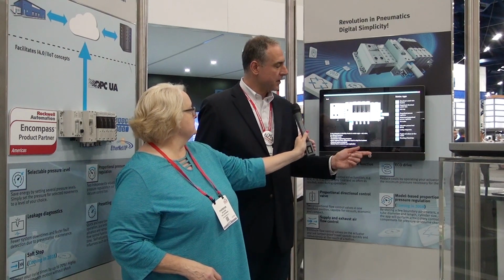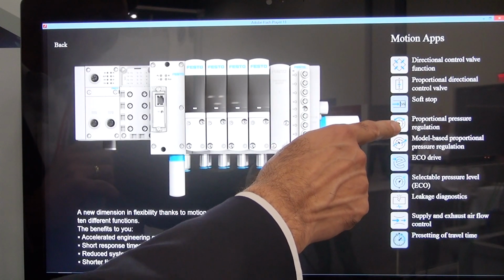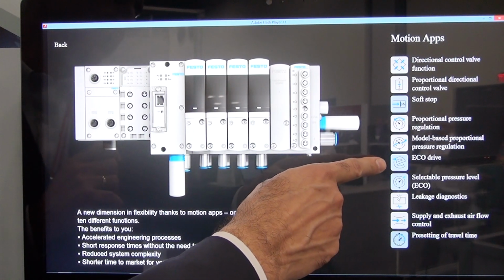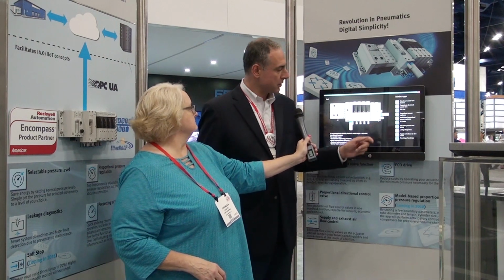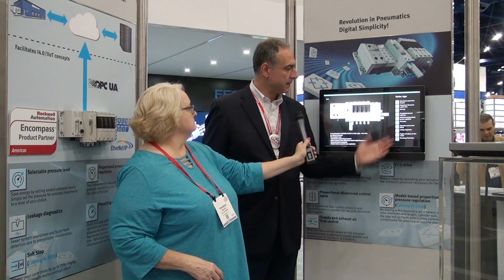We have many apps that can be used for different functions. They range from proportional pressure to proportional flow. Also for end users, especially an Eco Drive, which allows them to operate a cylinder with much less compressed air than is normally needed. So eventually, you will save a lot of compressed energy costs over the long term. And other things, for example, like leakage diagnostics, which again would help you with your overall effectiveness of your equipment.